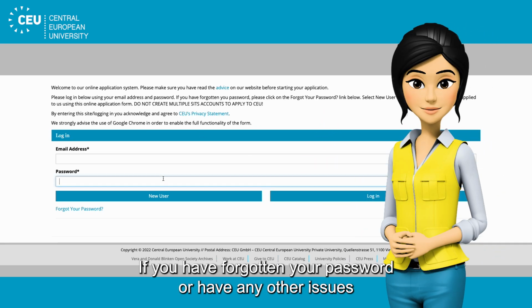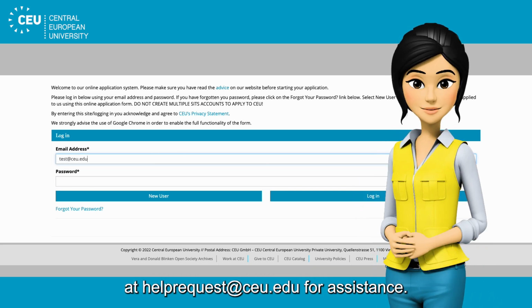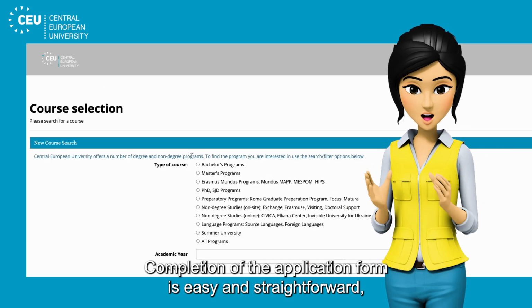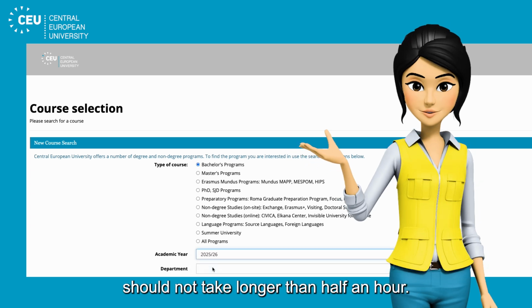If you have forgotten your password or have any other issues using your existing account, reach out to our SITS team at helprequest@ceu.edu for assistance. Completion of the application form is easy and straightforward, and provided that all your materials are ready, should not take you longer than half an hour.